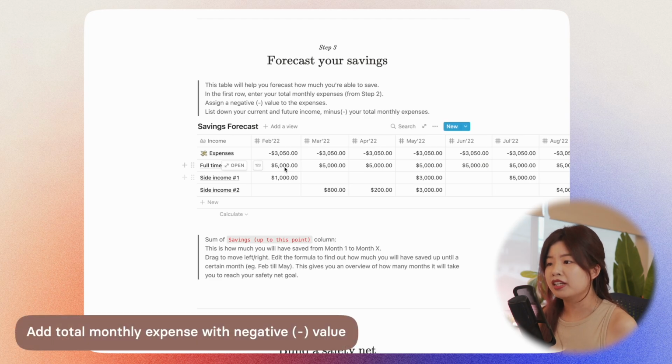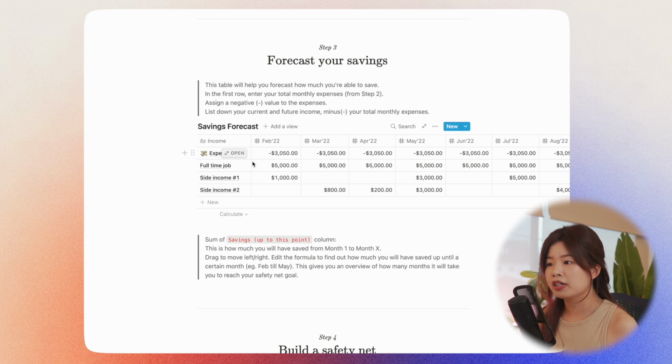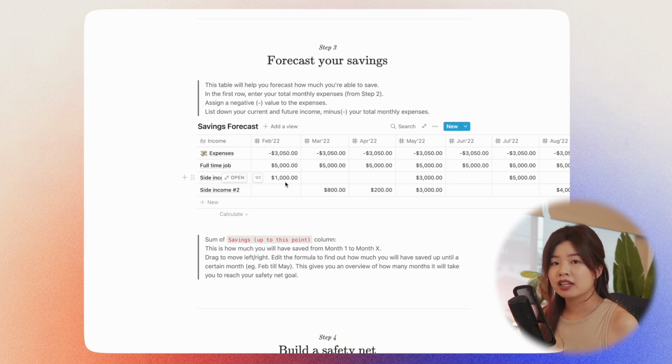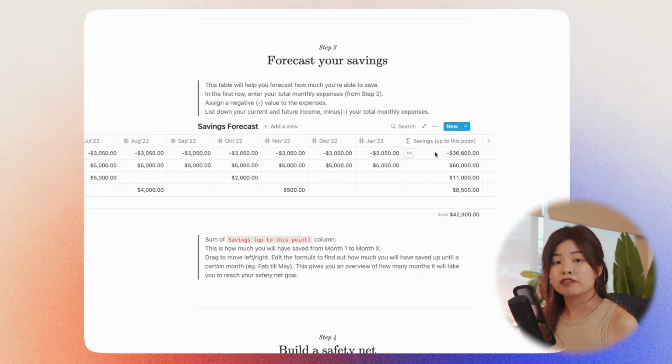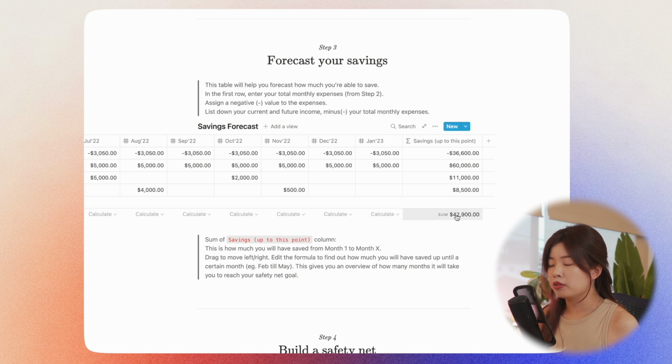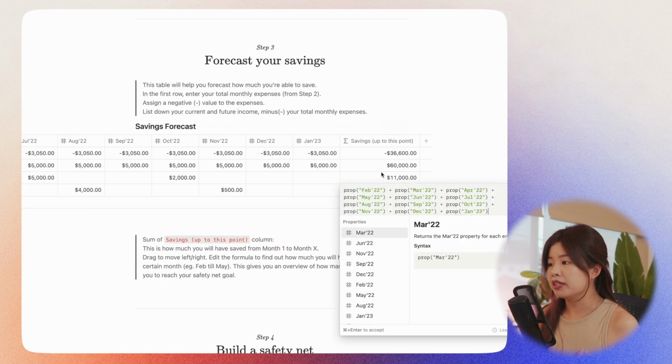Step 3, forecast your savings. Insert your total monthly expense amount in the first row here. Be sure to assign a negative value to your monthly expenses. Add in all your incomes from your full-time job to your side incomes in these fields. In the last column, it is basically a formula that calculates the sum of the entire income and gives you a total based on the months that you've included.